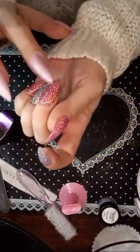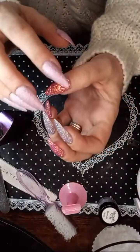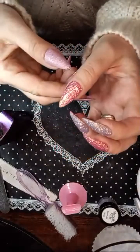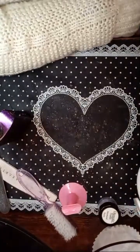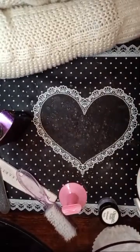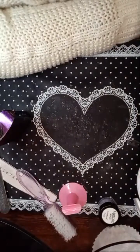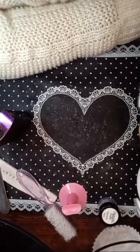Still not dry. That's weird. I stuck my finger in it. I swear, it seems like when I put my fingers in front of the fan, it takes longer for them to dry. Not the peel base, but the top coat.